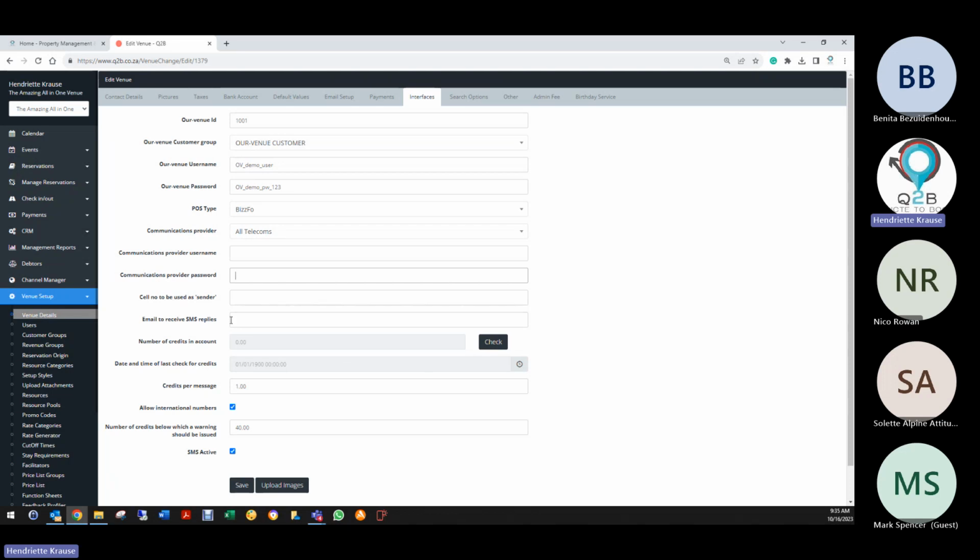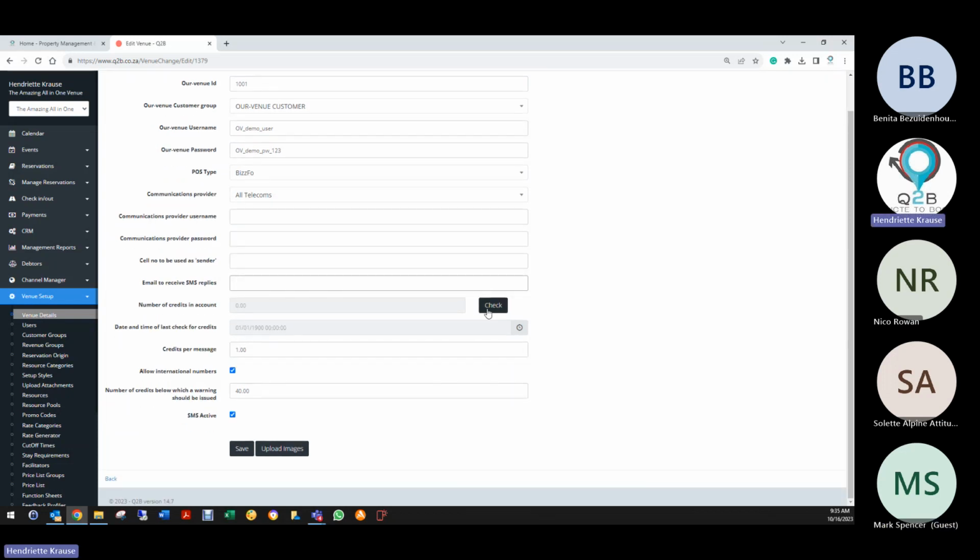You can also add a cell phone number and email as well. So if you do get a reply on an SMS, it can email you the reply from the customer. A lot of customers will get the SMS, but then they reply to it, so you can set up a cell phone number and an email that it can send a reply to. You buy credits from All Telecoms. They push the credits towards your Q2B number, your venue number, and you can also check your credits in here if you do have credits available.